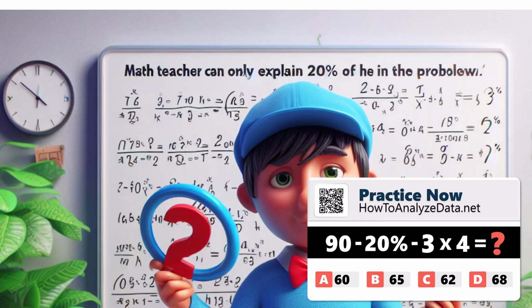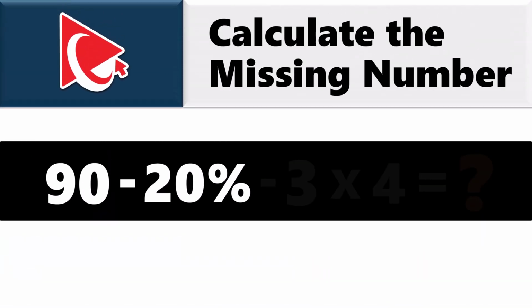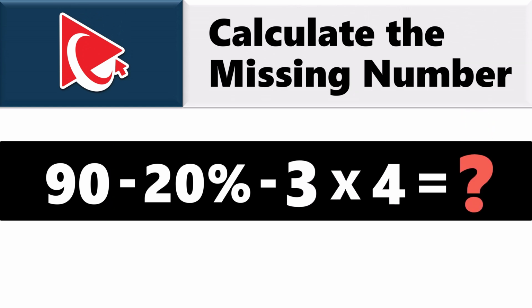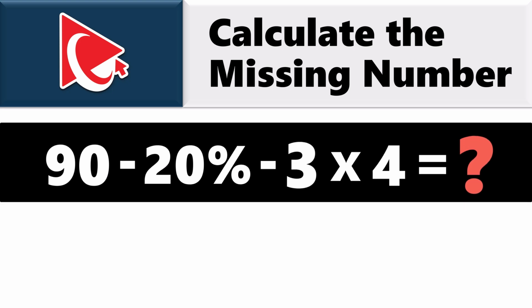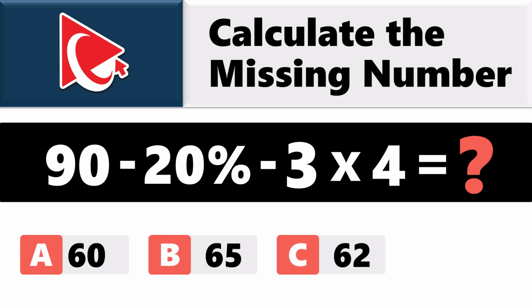But let's look at the problem. You're presented with the equation 90 minus 20% minus 3 multiplied by 4 equals question mark, which you need to calculate and select out of 4 possible choices. Choice A, 60. Choice B, 65. Choice C, 62. And last but not least, choice D, 68.